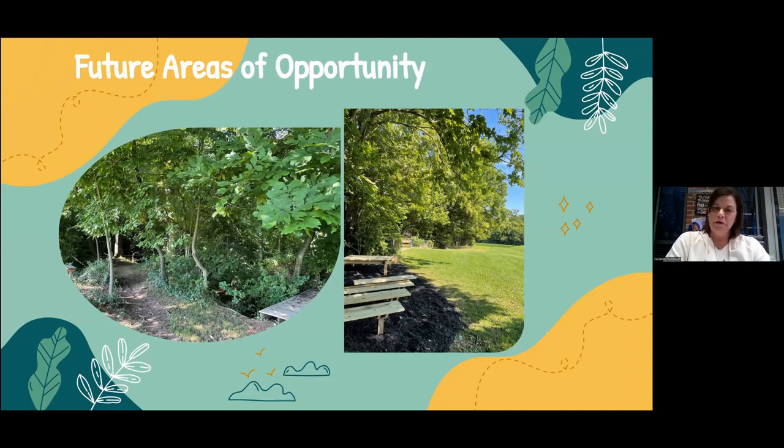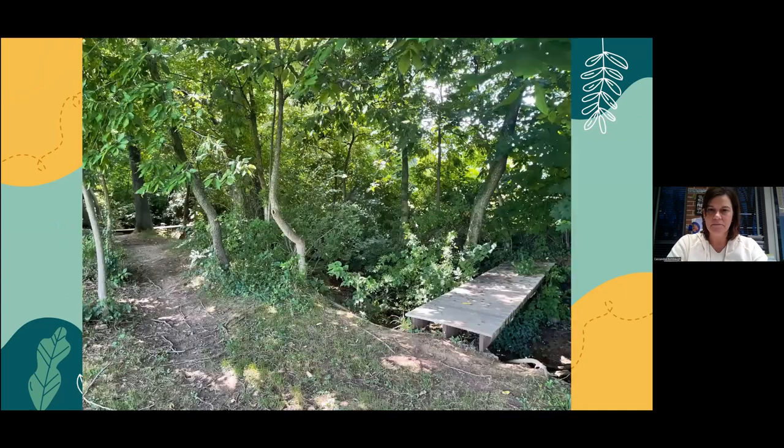So this is the area just behind the benches and the new table that runs parallel to the stream. And you can see it's pretty rugged. It's not finished in any way. There's a better glimpse of it.